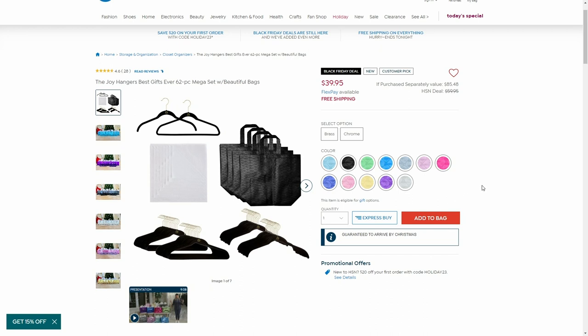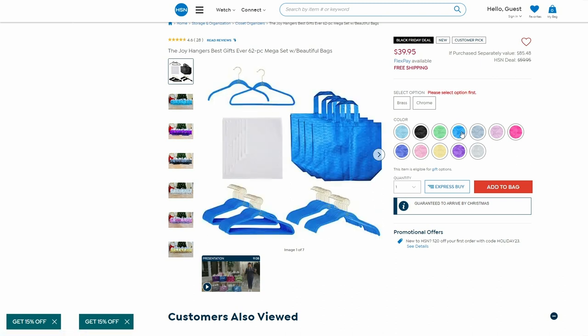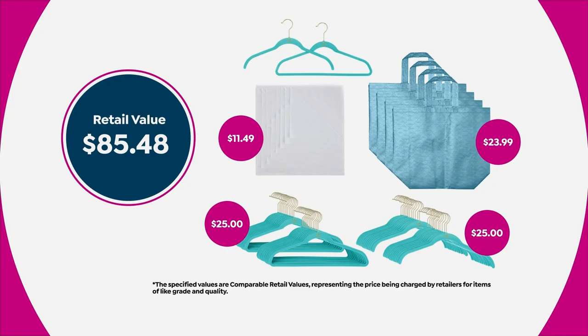All right, so I wanted to mention this for everyone as well, check this out. We have another incredible value for everyone in the hangers, the best gift, the mega set ever. How about an $85.48 value that is yours right now at only, holy cow, $39.95. An incredible, incredible buy. And this is always for us one of the most popular gifts for the holidays. With the hangers, whatever you think you need more, you get the tote, you get the tissues to go right along with it. You get that entire set.